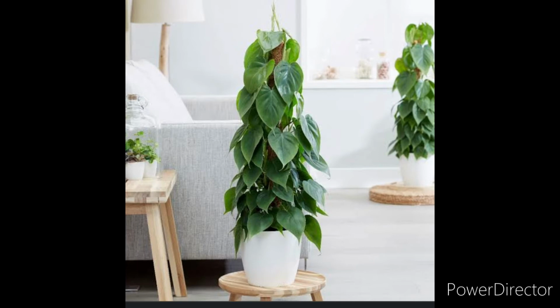These 7 plant varieties are must-haves if you want to decorate your house naturally.